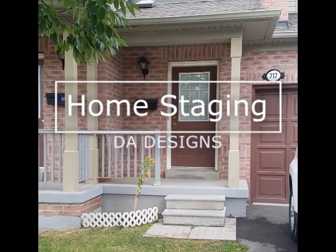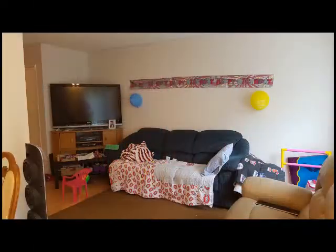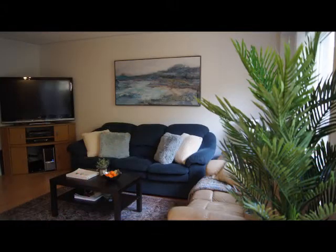Everybody, my name is Dalia Abdalla and I'm here to talk to you today about staging your home for the real estate market. So let's see how we can transform a space from this to this.